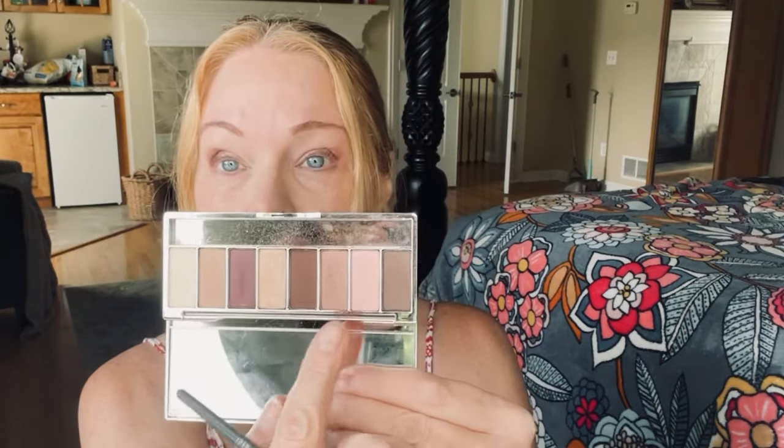So I have a lot of that on my brush, but I did tap it off and I am just gonna blend this in the very outer corner and just really blend that out a little bit up into the crease. Like so, and maybe a little bit toward the center of my crease without going all the way in. I do really enjoy this palette to take one of these dark colors like this one or the one I'm using right now and place it all over my mobile lid for a one eyeshadow look.